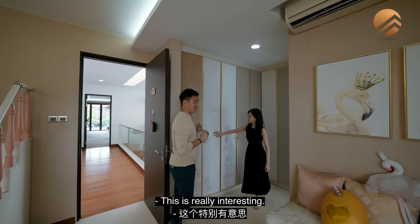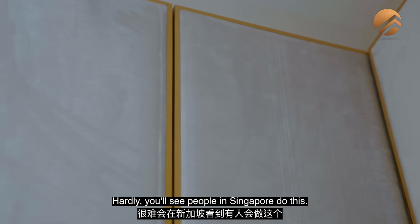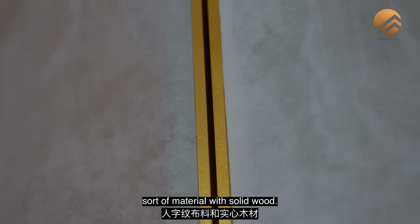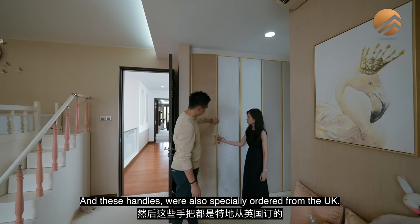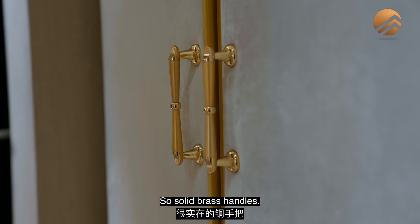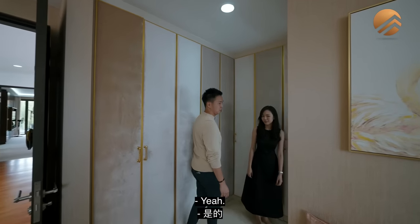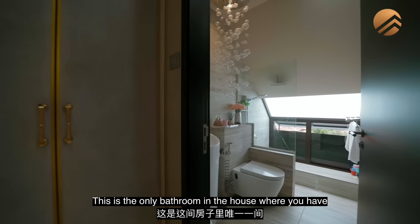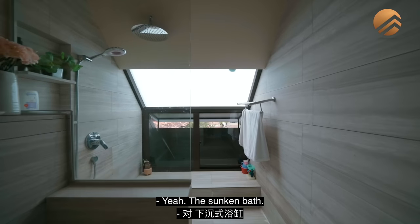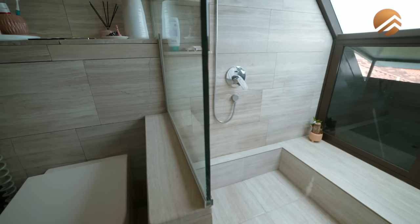This is really interesting. Hardly will you see people in Singapore do this because a lot of carpenters don't do this mix of material with solid wood. And these handles were also specially ordered from the UK, so solid brass handles. So you have 8 panels here. This is the only bathroom in the house where you have the step-down shower. Yeah. The sunken bath.